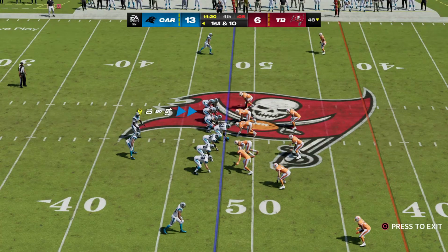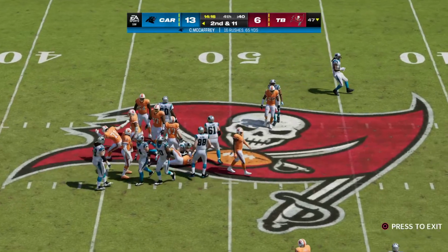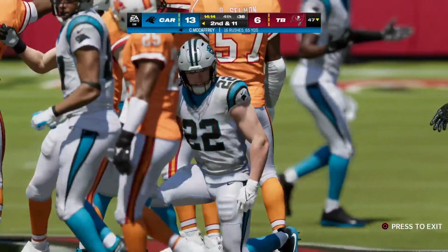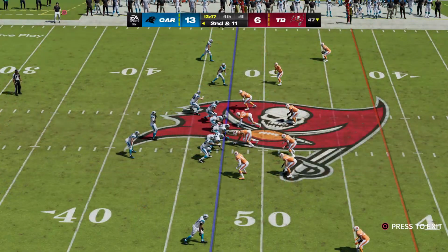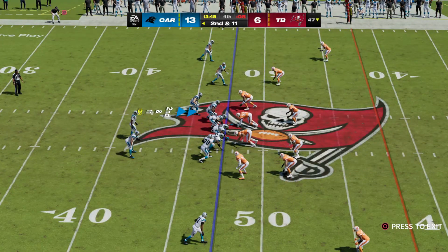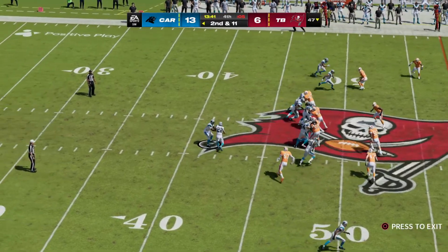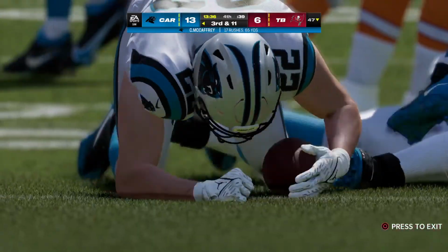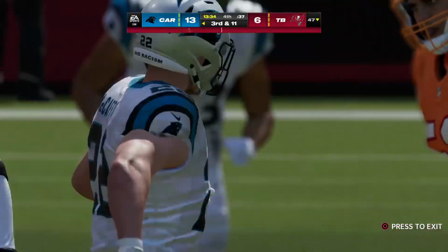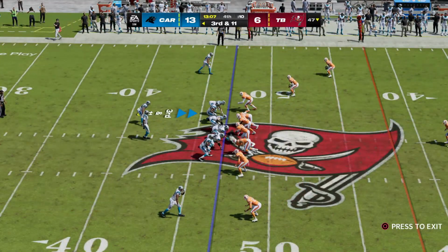Start from their own 48, not cross midfield. Delayed handoff McCaffrey, and pretty much everybody in orange is there to pile on. Loss of a yard, 2nd and 11. Hardy Nickerson leads the way. Handoff McCaffrey tries to get to the outside, and Simeon Rice says no. Rice brings him down, 3rd and 11 from the 47.